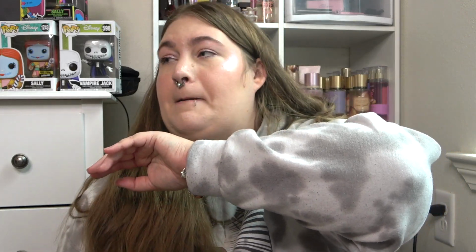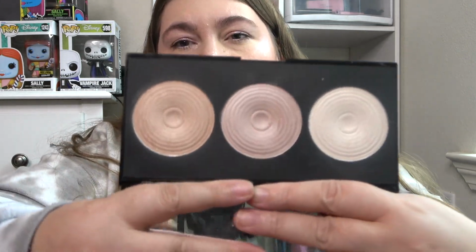Oh my god, I told you my allergies are going crazy. To me, it's more like a finishing powder, like the Hourglass powders. If you like an ultra subtle highlight, these could be highlights, but that's not me. These are more like finishing powders. So I just want to keep on using this. This is the only product I have that is of this type, so I'm just going to keep that in perpetually.